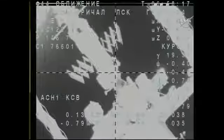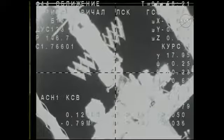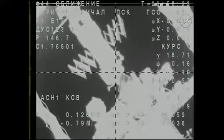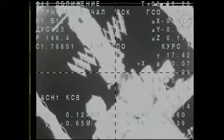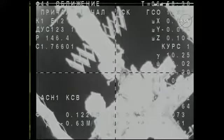Range 130, range rate 0.79. Parameters VD are not in the range.